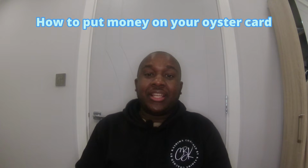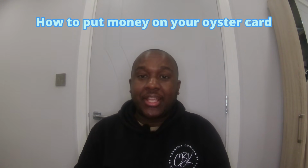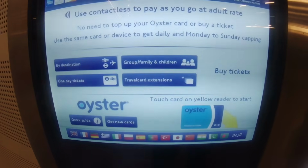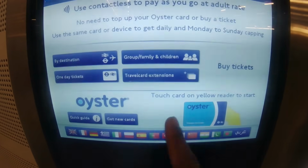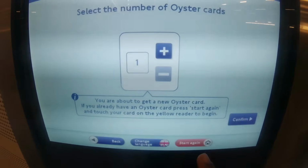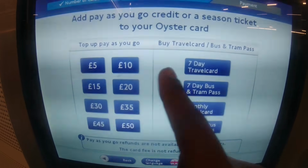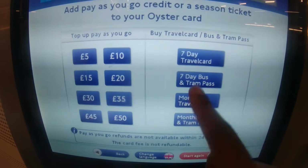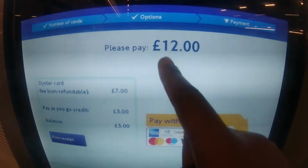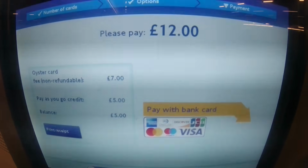There are a variety of ways in which you can put money on your Oyster Card. The first one I would say is using the Oyster ticket machines inside the stations. So guys, on the machine you'll see a variety of options here for your Oyster Card. One thing you can do here is get a new Oyster Card. You click that, choose how many, click confirm, and then you can choose how much money you want to put on the card or what travel card to put on it. So if you want to put on, I don't know, £5, boom, that's £7 for the card plus £5 for the top-up credit, so £12.